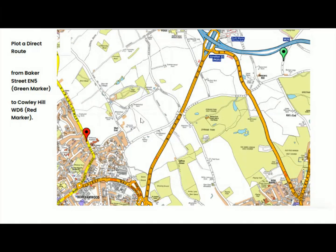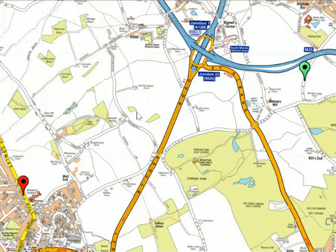Let's move on to the fourth topographical route planning question. The instruction says to plot a direct route from Baker Street, which is our green marker, to Cawley Hill, which is our red marker. For this example, again, the first thing as always is to draw a straight line from our green marker to our red marker, and then we should plan our route ahead of actual drawing.